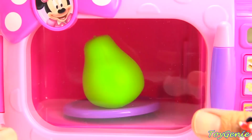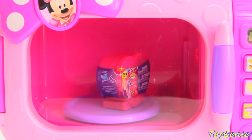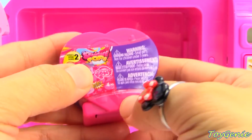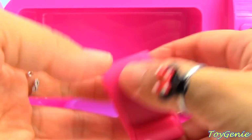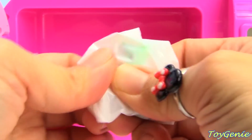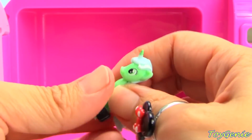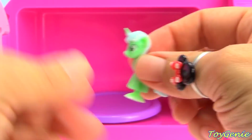What do you guys think will come out of the microwave when we microwave a green pear? Let's see. Here is a My Little Pony Squishy Pop Series 2. Let's see what pony we get out of here. And who's this? We have Lyra. Super awesome. And Lyra will pop and make lots of sounds.